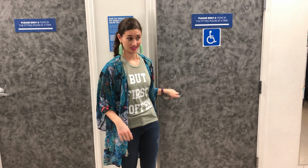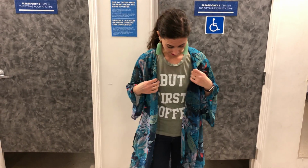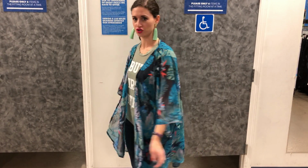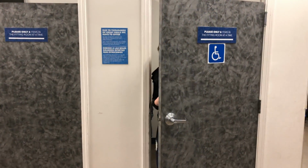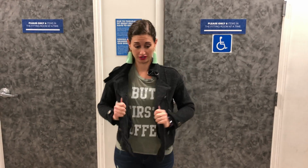So these are two pieces that I really like. I don't know that I would necessarily wear them together, but that Target graphic tee that says, okay, but first coffee, because nothing comes before coffee. And this kimono, bathrobe-y feeling sheer cardigan. Okay, same shirt, but different overlay.